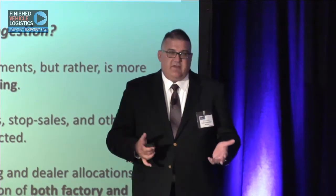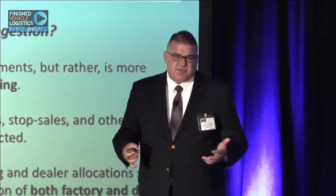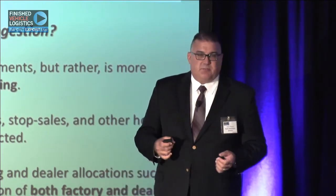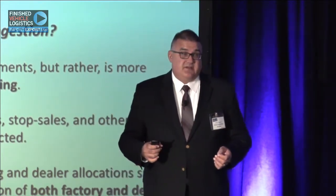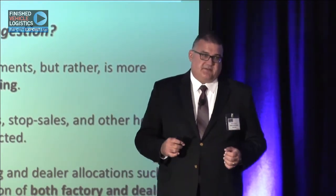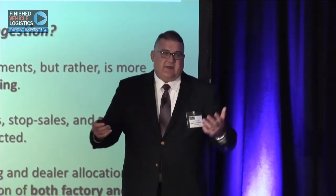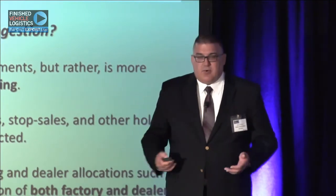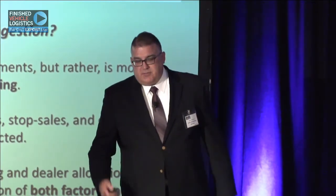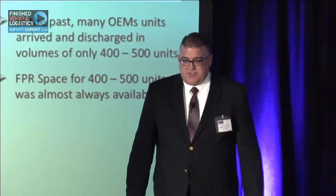We used to get Hawaii vehicles on the San Diego terminal about 2 weeks before the vessel departed, which was a nice smooth flow. Now we get them up to about a month in advance. We don't need them a month before the vessel departs, but the factory doesn't have a place to put them, so they send them to us. So all of those things really contribute to some of the terminal congestion we're seeing.